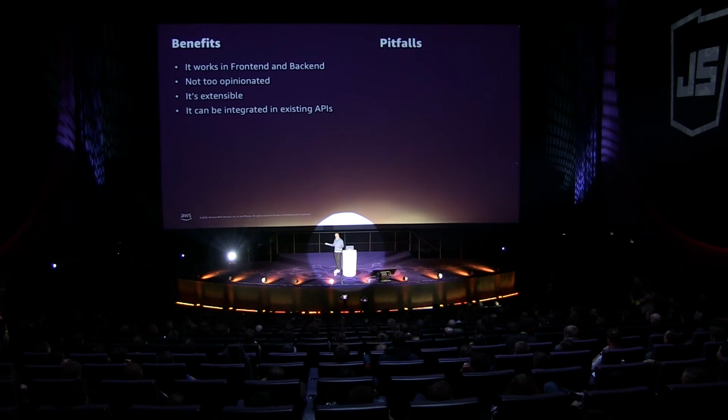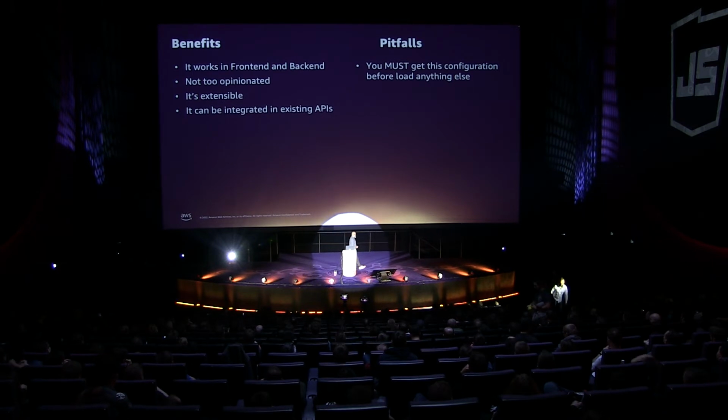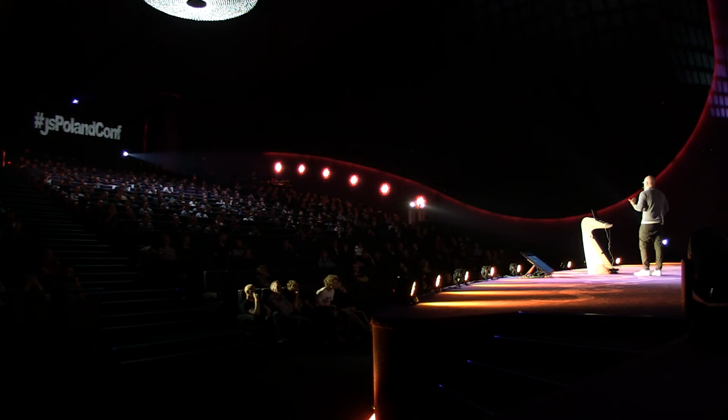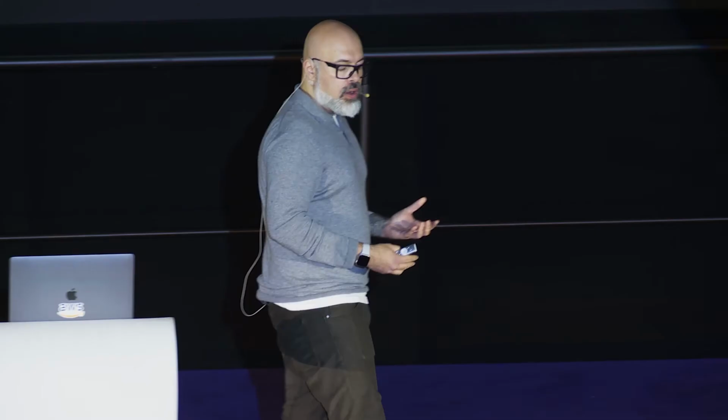Obviously, architecture is always a trade-off. So we also have some pitfalls. The first one is that you must get this configuration before loading anything. Obviously, if you are fanatic about performance as I am, and the group of people I mentioned before, you know upfront that you will impact performance a bit. But when we thought about the trade-off that this solution provides, we decided that was an acceptable pitfall. Because at the end, this solution can be highly cacheable, and therefore the worst-case scenario is the round trip to the CDN that probably is very close to where your customer is requesting the page. It might be too loose, so we need to think of something more, and we will see in a moment what.